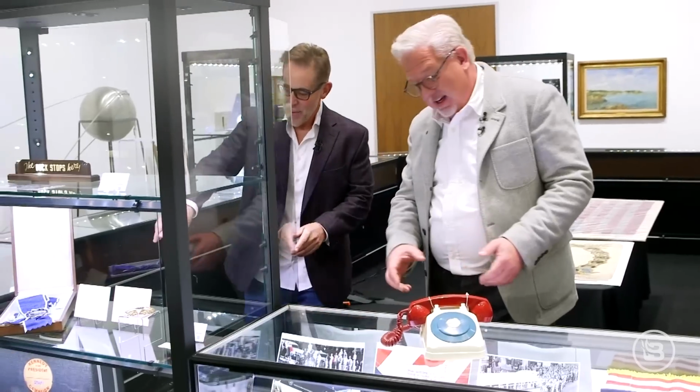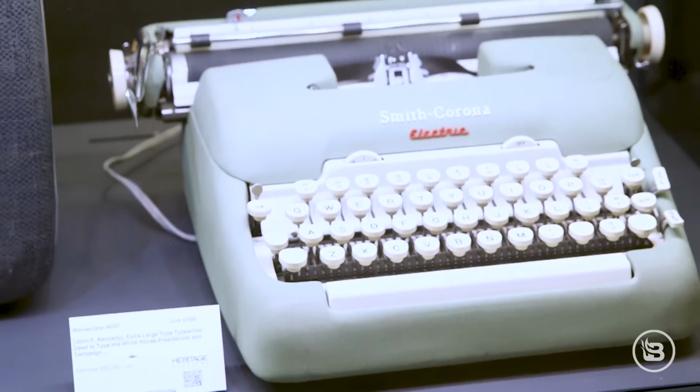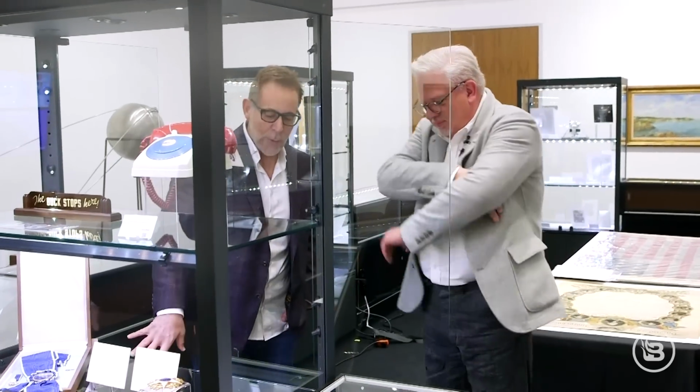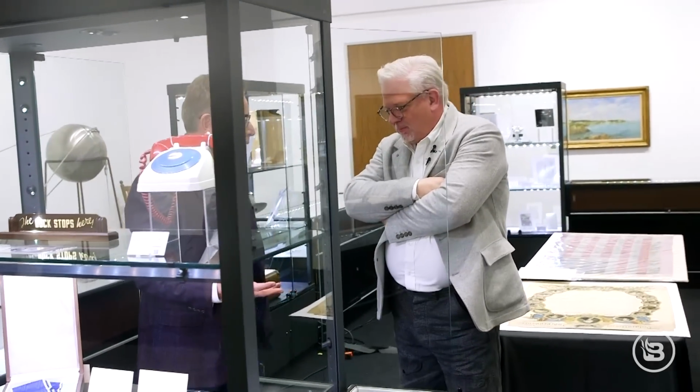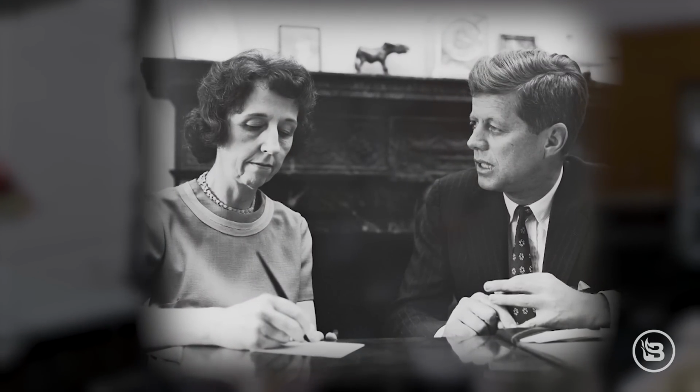Yeah, it's crazy. This is the typewriter that he typed all of his speeches on in 1960. Again, people always ask about the provenance of these things. Evelyn Lincoln was Kennedy's secretary. When Kennedy passed away, Evelyn Lincoln was tasked with the job of packing up the White House and all the possessions. Jackie let Evelyn keep a tremendous amount of material because there was nowhere for it to go.